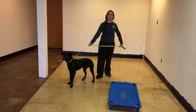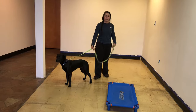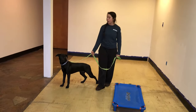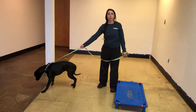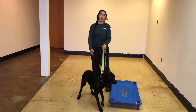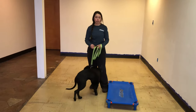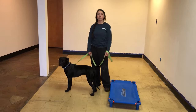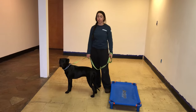Mom had said she is very timid and shy in new places, meeting new people. She also kind of gives some of the family members a hard time at home. She chases them around the house, doesn't respect them, kind of chases and nibbles at their feet, things like that. So we're going to be really focusing on some manners and locking down her basic obedience.